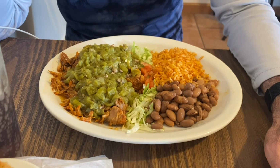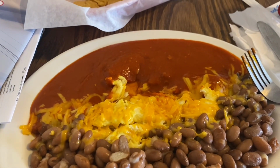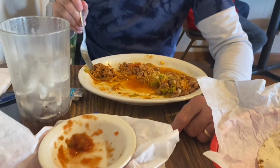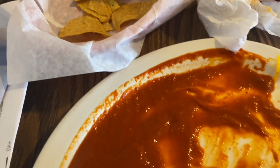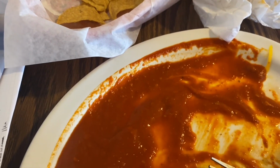Carne adobada. Huevos rancheros with the red chili sauce. The green sauce is really good. It's chunky. The red sauce is good, but it doesn't have any texture. It's hot too, but not too hot.